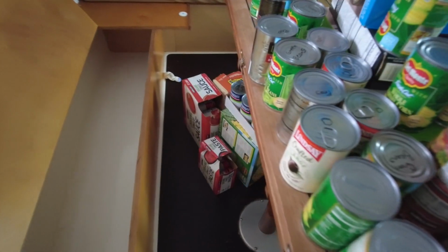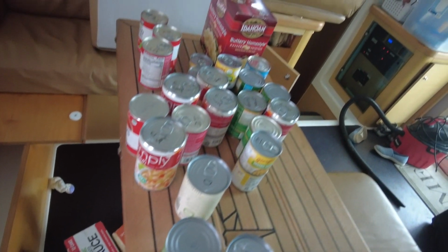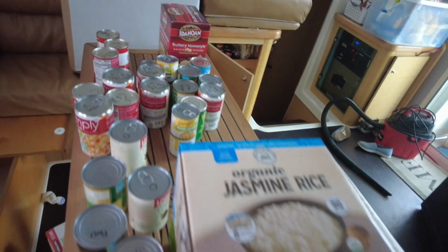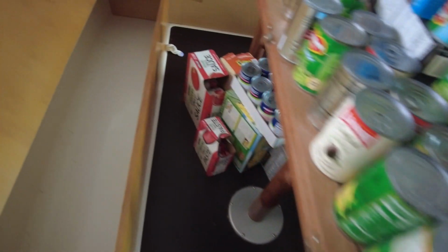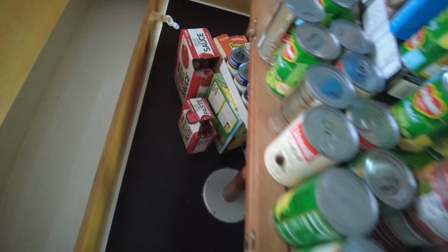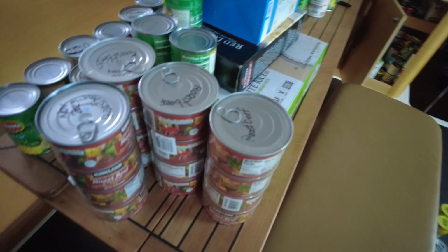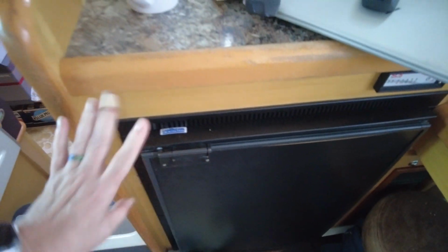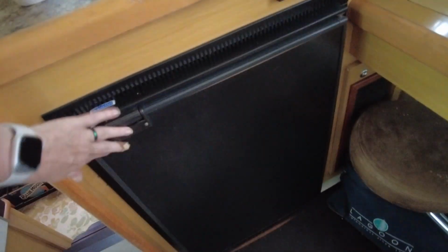So I'm showing you a little bit about our provisioning. We have a lot of canned goods, some dry goods. We're going to the Bahamas, and it's pretty expensive to buy some of this stuff in the Bahamas. We're going to buy our bread and veggies in the Bahamas, of course. We can't take frozen vegetables because our freezer here is not very big, if I can open it. So yeah, there's not a lot of room for frozen foods.